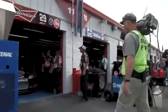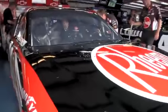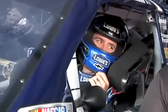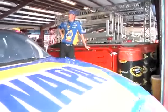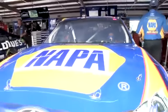Here's the number 99 of Carl Edwards. And here is the number 29 of Kevin Harvick. All these drivers getting strapped into their cars right now. Let's see if we could slip on by live, guys. And come on over here to the number 48 car. There is the number 48 car of Jimmy Johnson. Jimmy strapping into his car. Get a closer look at Jimmy in his office. Well, we saw some of the cars in the front end of the garage at the beginning. Here's Martin Truex Jr. in his car, giving a nice wave to everybody here watching on NASCAR.com live garage cam.